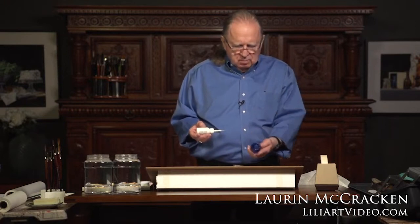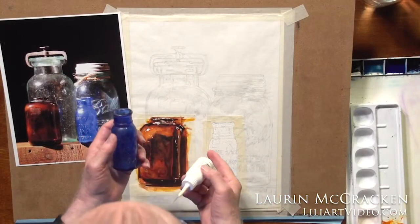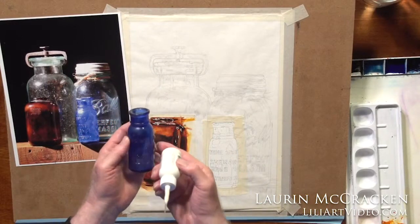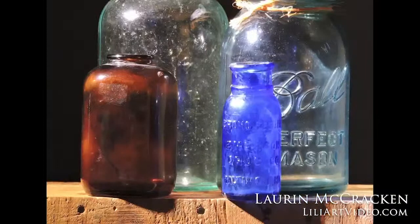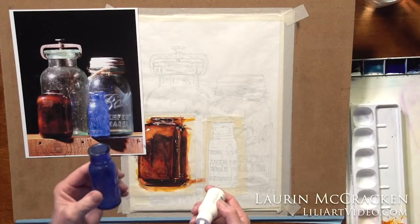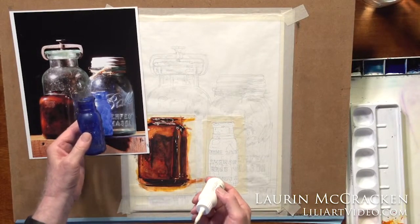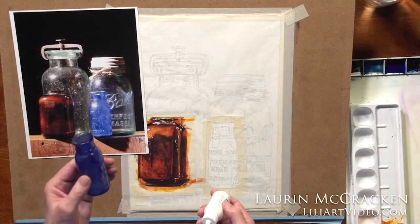We have this lovely Bromo Seltzer bottle, and you could pick it up and you could trace out every little letter around here. Bromo Seltzer, Emerson Drug Company, Baltimore, Maryland. But if you look at the photograph, that's not what's there. Bromo is mostly there, but Seltzer is mostly obscured. And as you go down, only a few of these letters are defined. So what we want to do is paint the realism that is actually there and that you see in your eye, not what you see in your mind's eye.